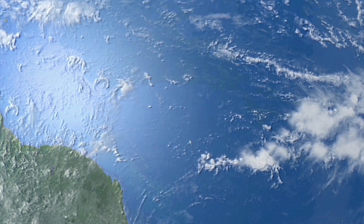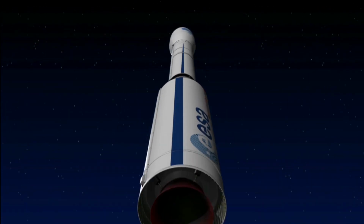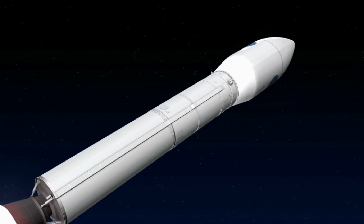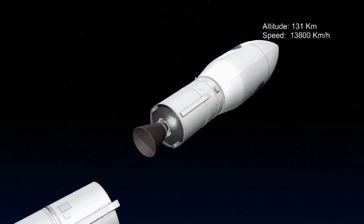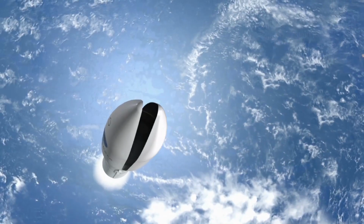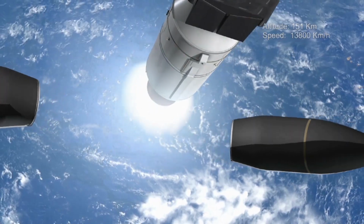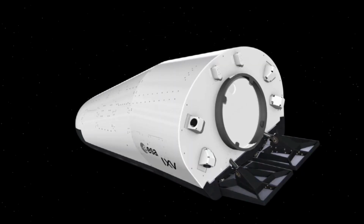In these ESA simulations, the 3 most delicate phases of the launch are described. After just 2 minutes, the first stage Vega rocket falls back to Earth. Then after 3.5 minutes from launch, the second stage rocket detaches from the fairing, and finally the fairing itself separates 30 seconds later with the IXV flying autonomously, kept on course by its own rocket and paddle controls.